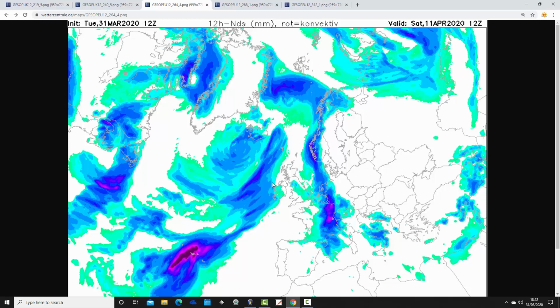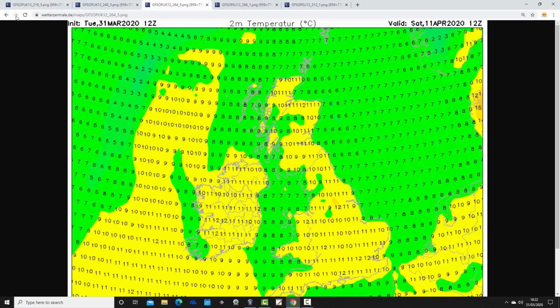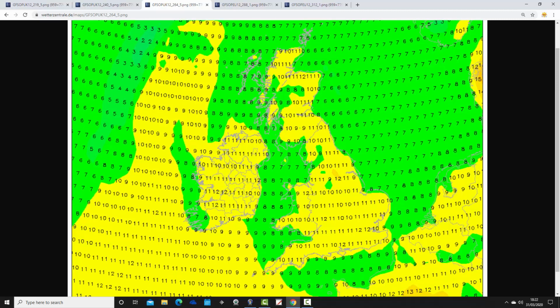This is in the low-res time frame of the GFS. A few showers scattered about, but things looking quite a lot drier. Temperatures have taken a tumble, so we're back down probably close to or maybe a little bit below average for the 11th of April. We see temperatures there across England and Wales around 10, 11, 12 degrees. Similar temperatures for Northern Ireland and Scotland.